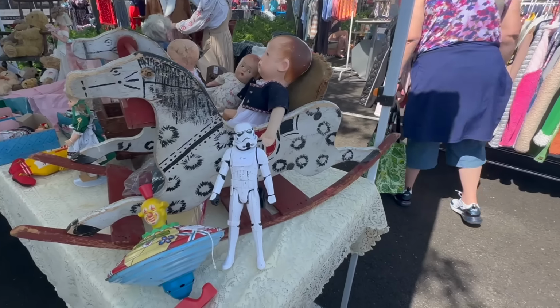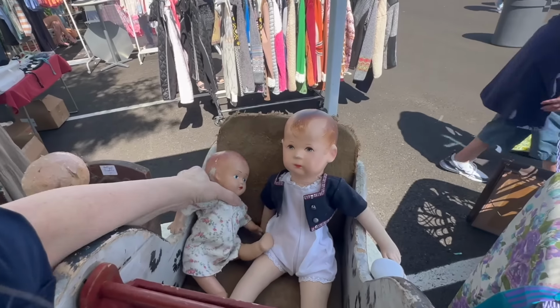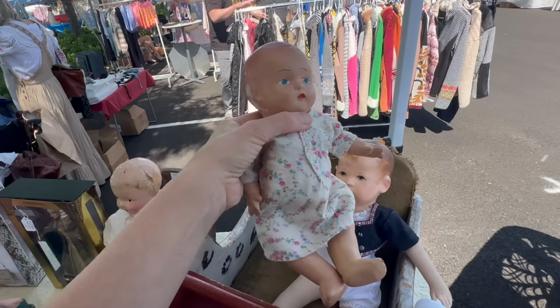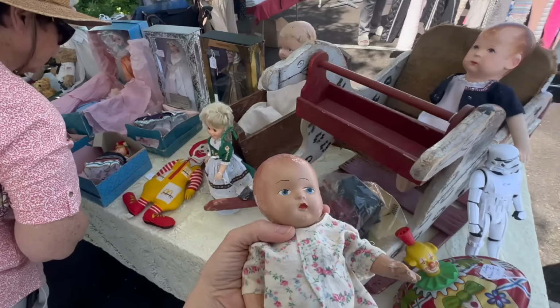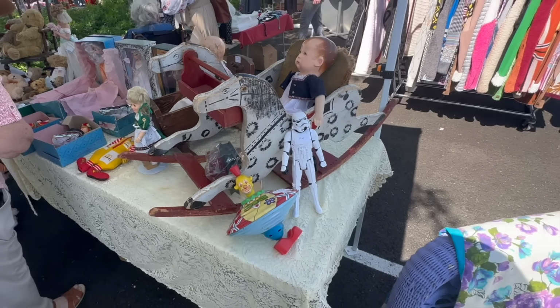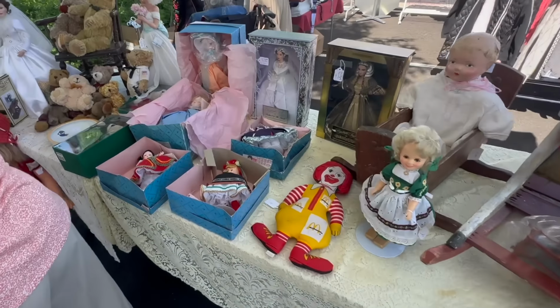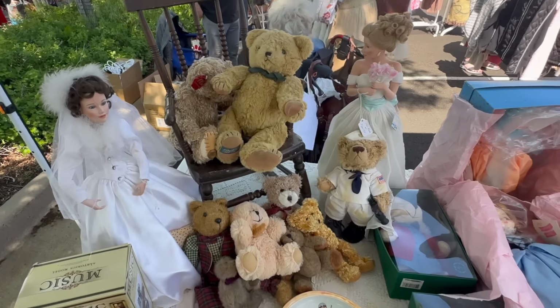I do love a good rocking horse, and it's even better with some composite babies sitting inside of it. The smaller size here is very cute. I might ask and see how much the baby is. I don't see a price on the horse. I can ask for you guys. So we have a lover of dolls and teddies, a vendor after my own heart.